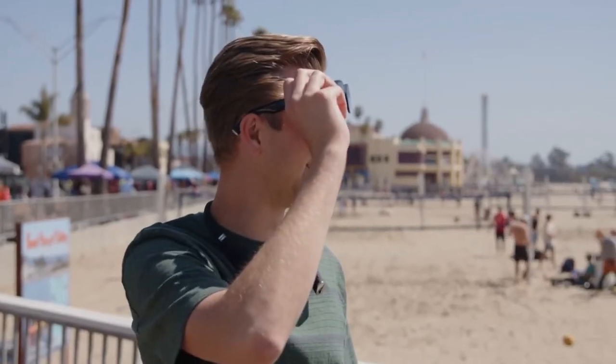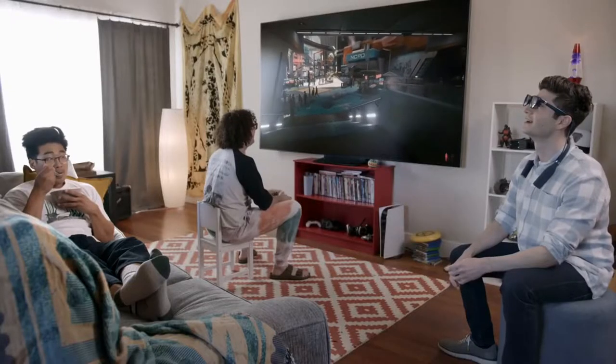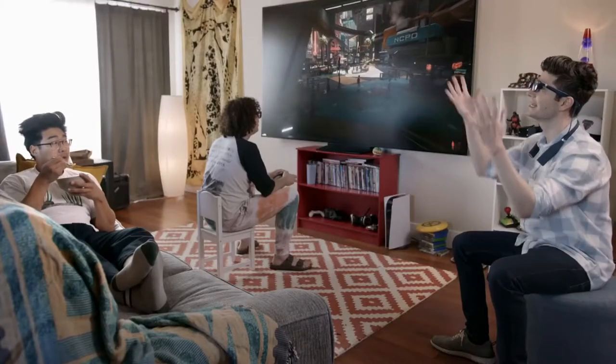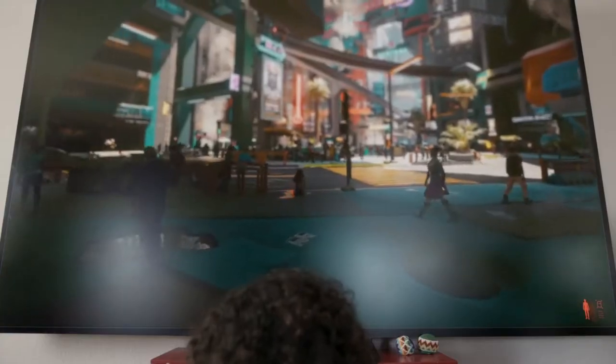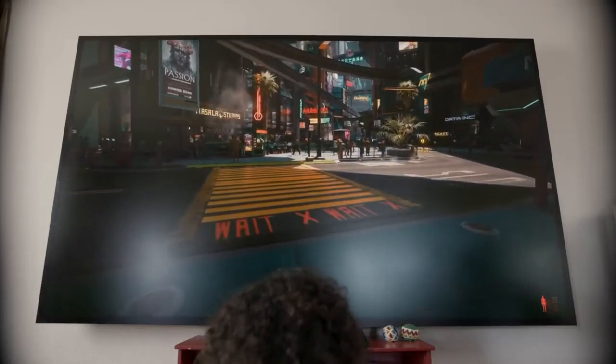You don't get to keep it. What the hell are those? XR glasses. It's like there's a 10-foot screen in front of my face. This is a 10-foot screen in front of your face. Dude, I can play that PS5 on these from anywhere. I can play this anywhere? You guys should totally take it on your trip.